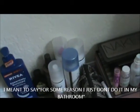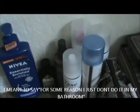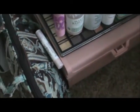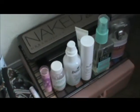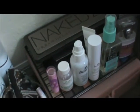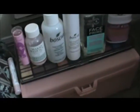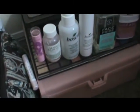So, I have this, which has my Nivea lotion, and then all my hair products, like hairsprays and stuff by Dove, and my makeup bag, which is Vera Bradley. My soft lips just kind of chilling there. I don't know why it's there. I probably just threw it there. Another baby lips.